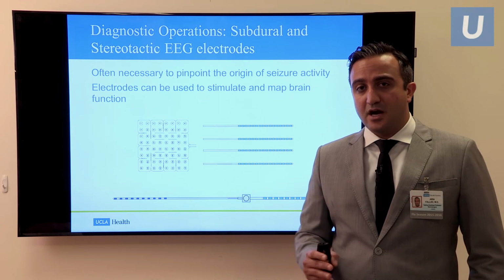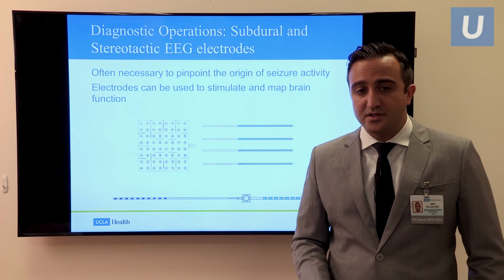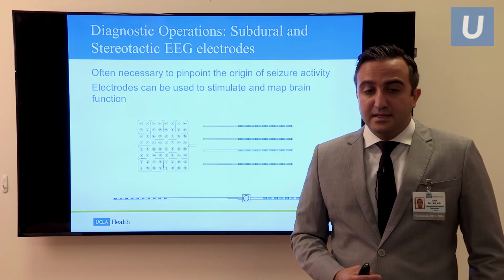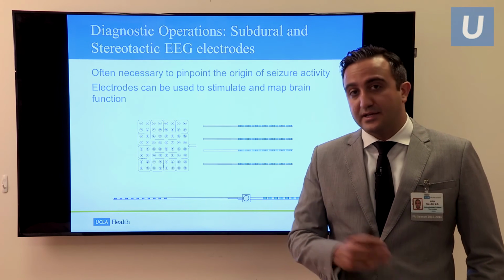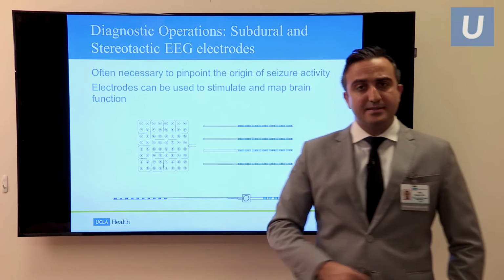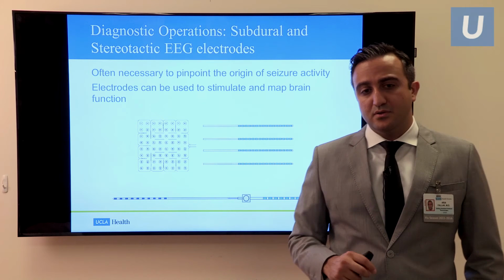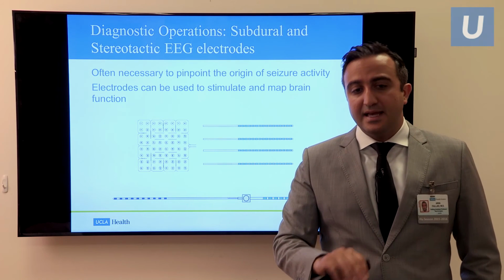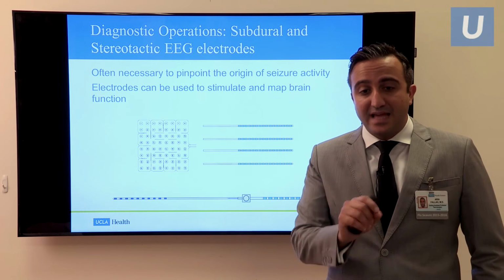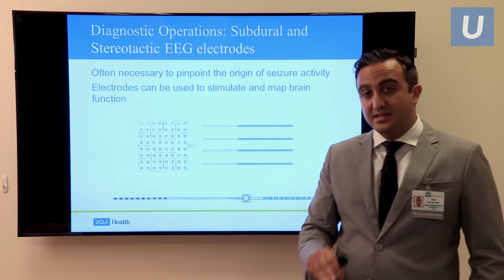Now, the diagnostic operation, what we call the invasive EEGs or the phase 2 evaluation, can be done in a couple different methods. We have two types of electrodes here. So over here we have a subdural grid electrode. It looks like a grid, and it's actually similar to the other cartoon that I showed you, where it's placed on the brain, and each one of these electrodes can record electrical activity from that portion of the brain.